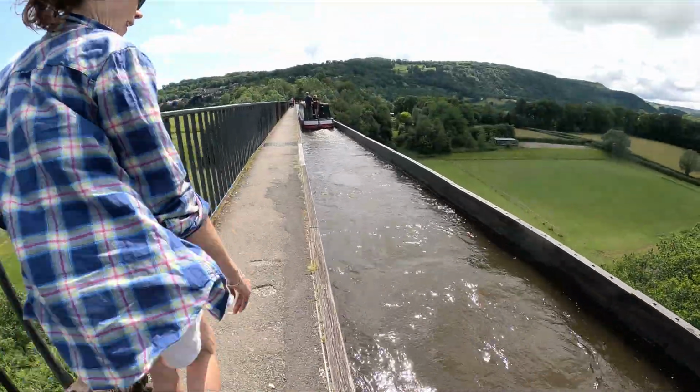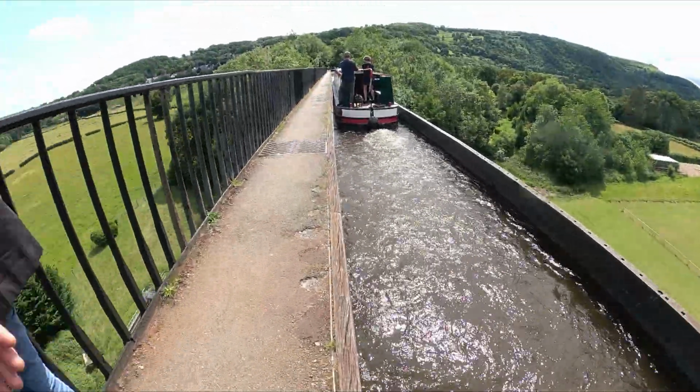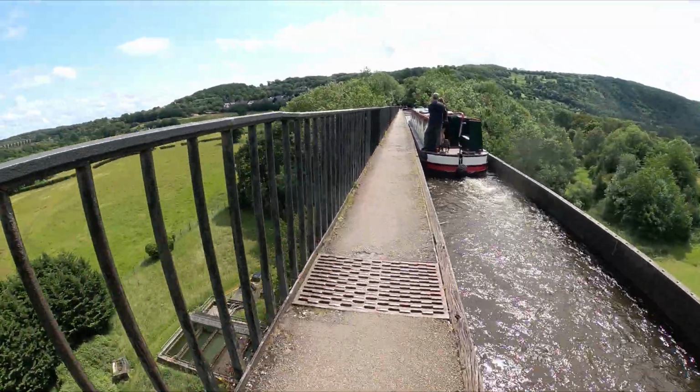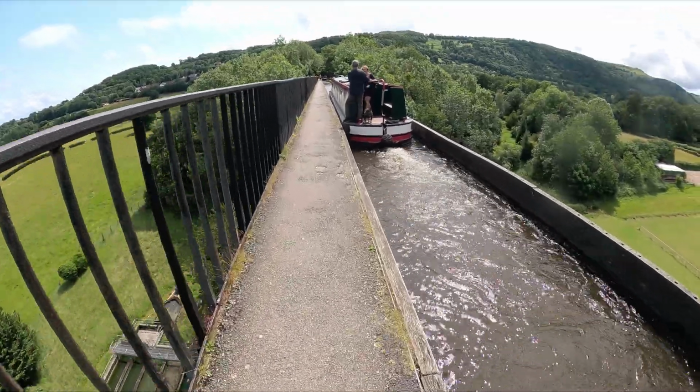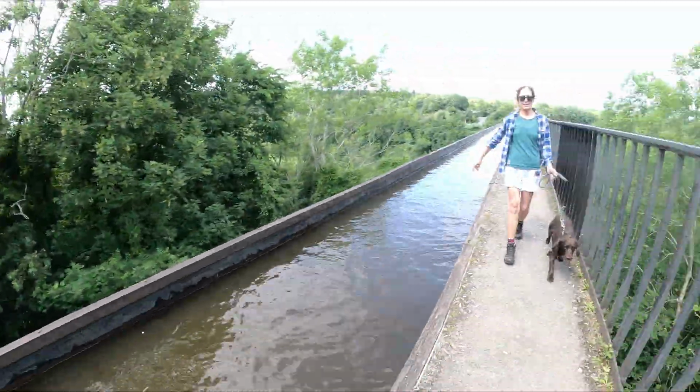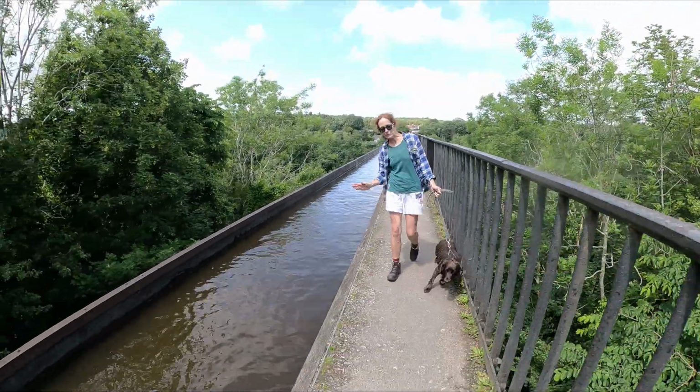It's made of individual cast iron troughs. The troughs themselves are sealed. Each one is sealed with a mixture of Welsh flannel and white lead with some iron particles, and I do still think when they repair it, these are the sort of things they use today.